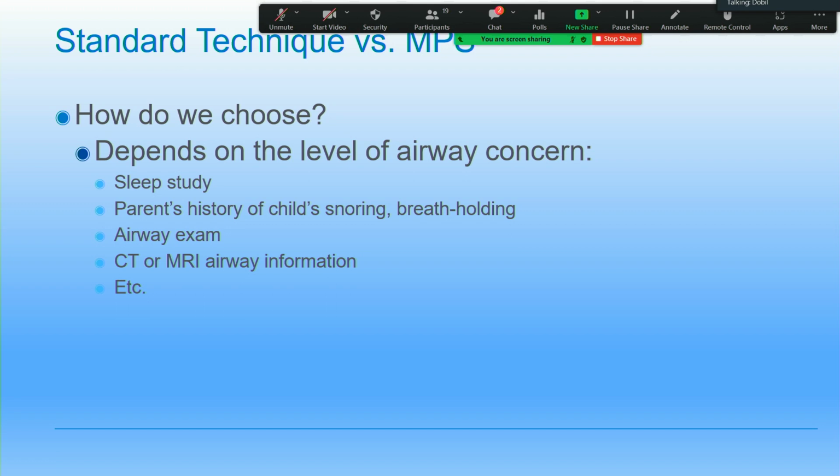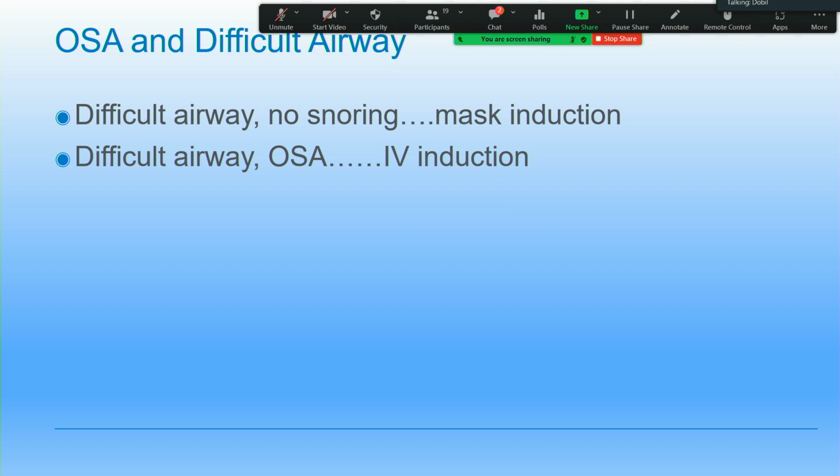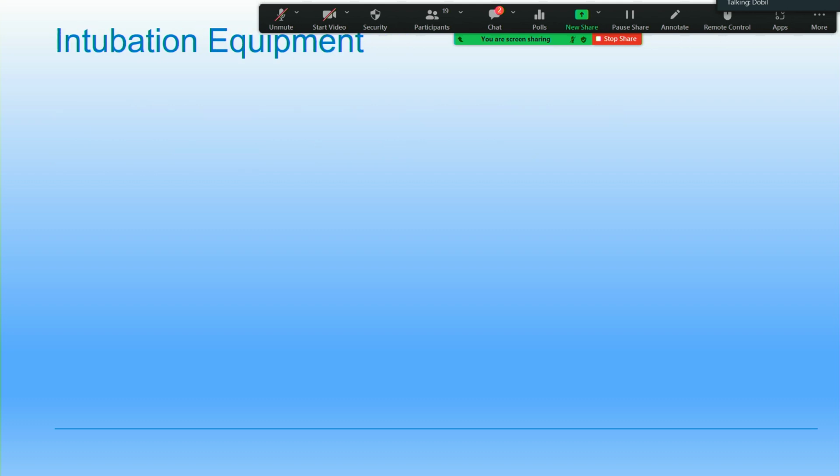So again, I mentioned you use the sleep study, the history of snoring, an exam of the airway just in clinic, or with his fiber optic scope from a previous exam, or a pulmonary fiber optic exam might tell him this information. MRI or CT of the airway could also show him an obstruction and convince him to go the way of IV ketamine. So no snoring, mask induction; difficult airway, IV induction.